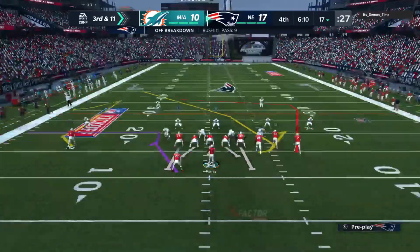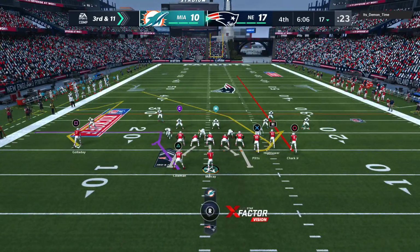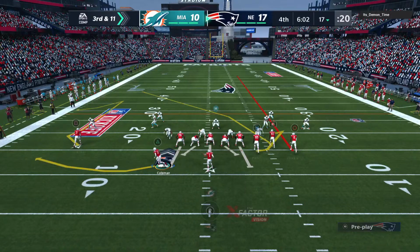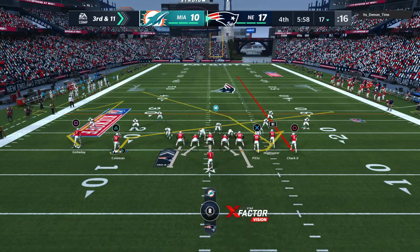New England on 3rd down. Not good. 0 for 4 thus far. This is 3rd and 11. Mike 42, check, Mike 42.